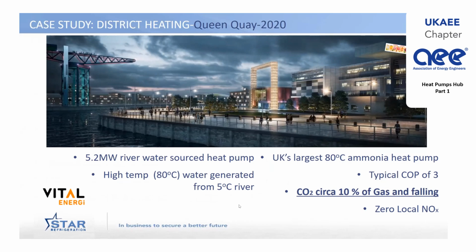It wasn't until the local authority, Western Bartonshire, appointed Vital Energy to design the project that it was really taken forwards.